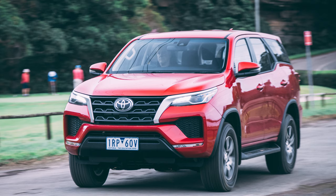Very good. Okay. I see up on Corby's shared screen that he's just put down a deposit on a new Defender. Congratulations, mate. I'm so excited.